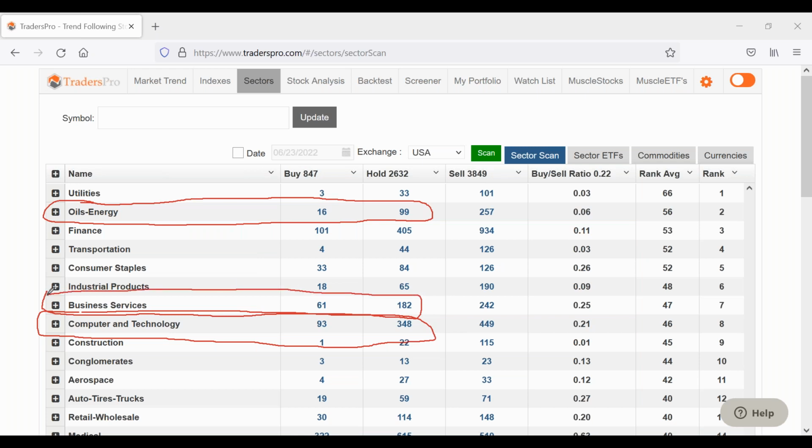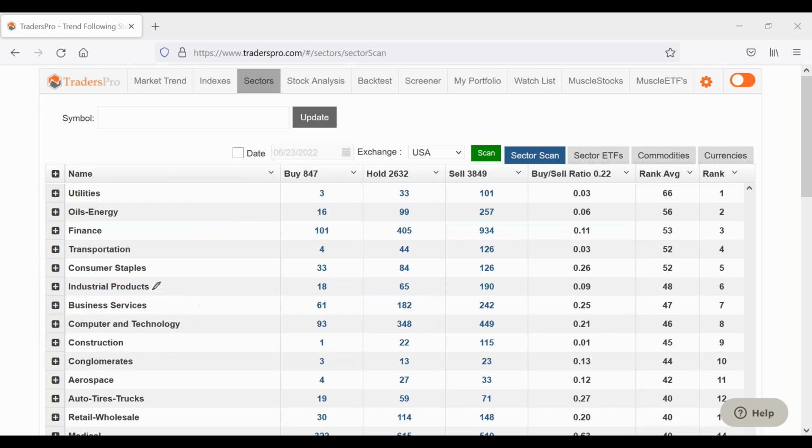So I'm going to focus on these two, and I get it, they're down the list a little bit, but that's why we're not getting into it right now. We're again building a watch list. These should participate in a market rally when it finally rallies. So let's see if there's any interesting charts there, any leadership stocks in there that we can be ready for.